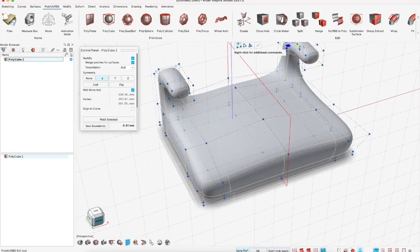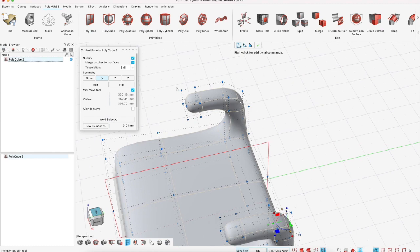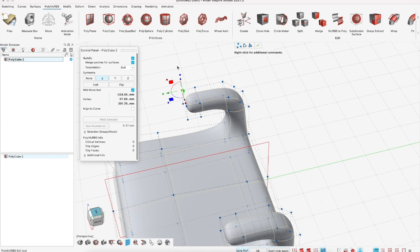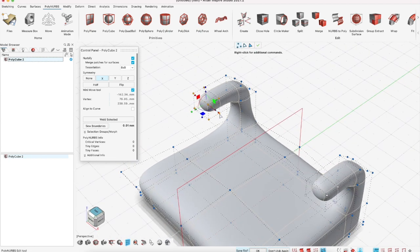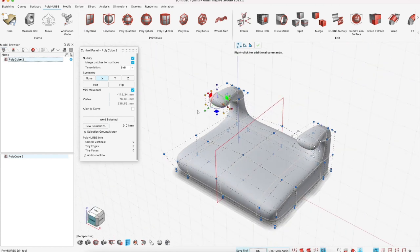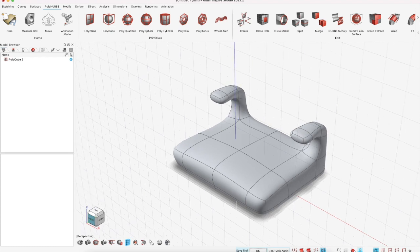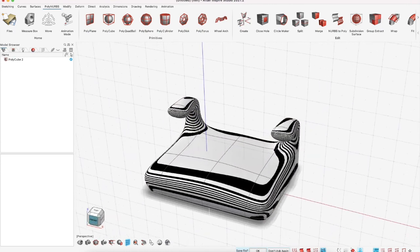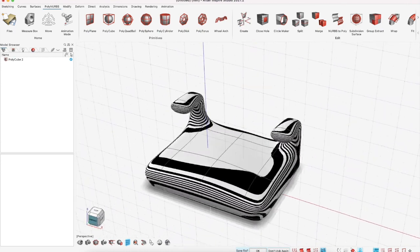And I can, for instance, select these points. Oops. Control Z, Command C. And for instance, it's a little bit difficult to see, but I can scale them out and flatter. And this is basically how you work with PolyNurbs. And remember, everything is totally continuous.